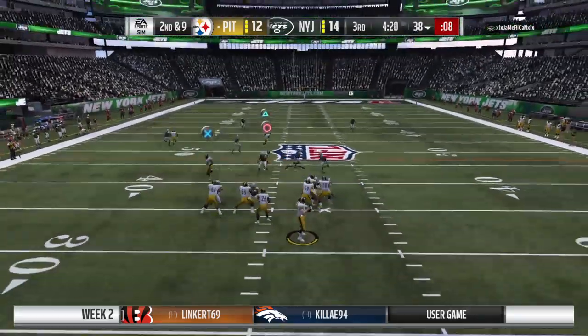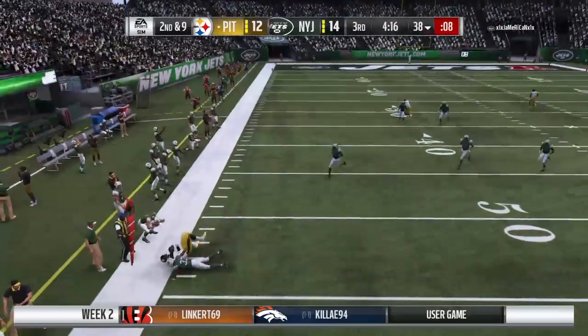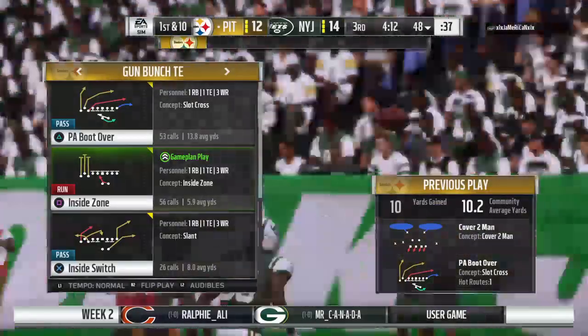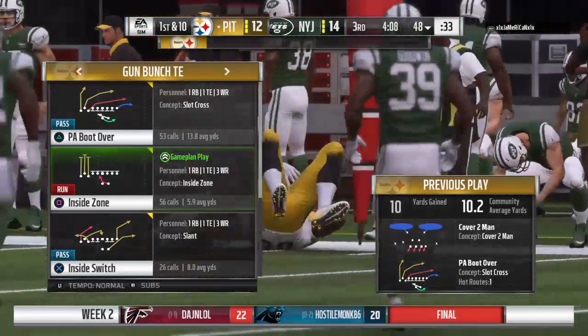They'll fake the handoff. Now Luck. It's a short one here, complete to his tight end. And able to get this one across the 45 before he's brought down. A gain of 10, good for a Steeler first down.